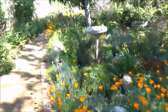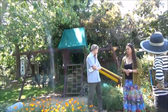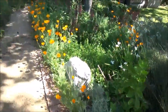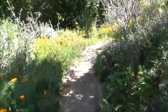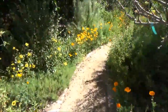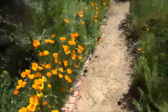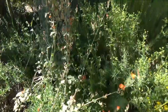Okay, so this is the other part of the garden. I'm going to walk around. The owner says this evolved over 17 years-ish. Lots of poppies and hummingbird sage. Oh my god. And some white sage and more Encilia californica. Look at that flower. A mallow. I want to say apricot mallow, maybe.